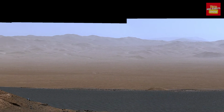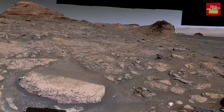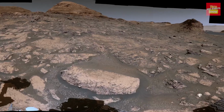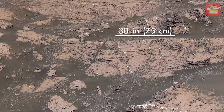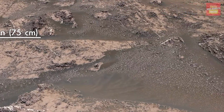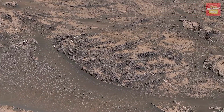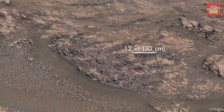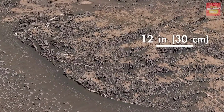We spent the last several years investigating clay-rich rocks that formed in lakes. But now we're entering a region where rocks are filled with salty minerals called sulfates. These minerals form in drier conditions, so we think this area might show us how the ancient Martian climate was changing. We're starting to see lots of very cool, knobbly textured rocks like these.